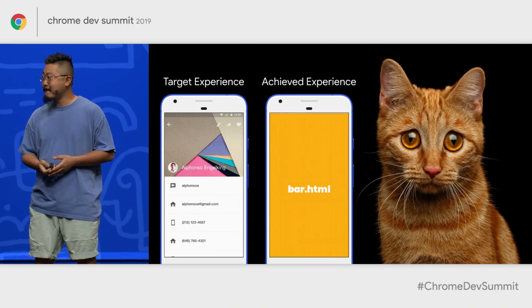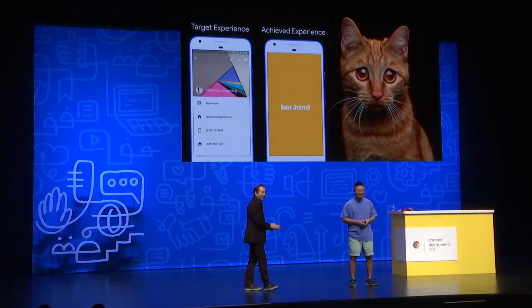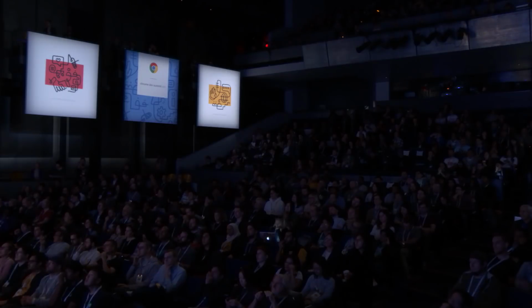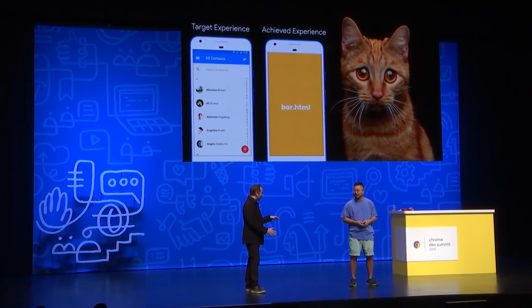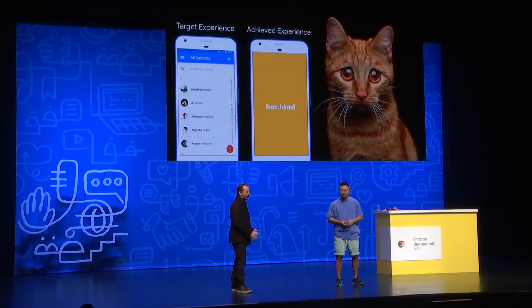Thanks, Yusuke. I'm really impressed because you did make loading disappear. Round of applause. However, on second thought, this is super confusing because it goes too fast. I mean, it's kind of like one of those movies where they quickly shift to a different scene and you lose the plot. Look at the target experience, this is so much easier to understand.